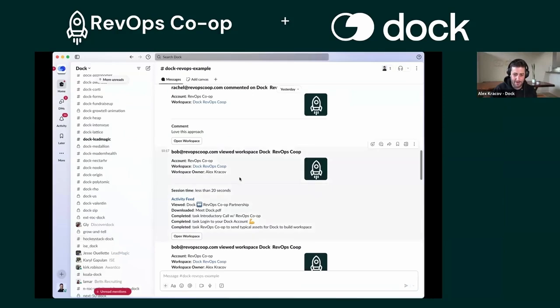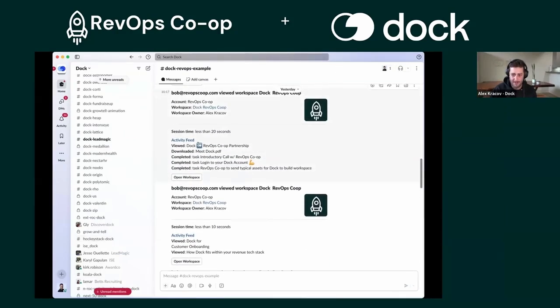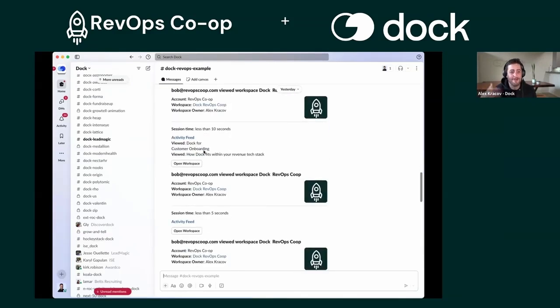Yeah, you can pipe all these alerts in here. And so you're able to see what Bob viewed and all the different things. And in real time, this will just start popping off as different people check it out.